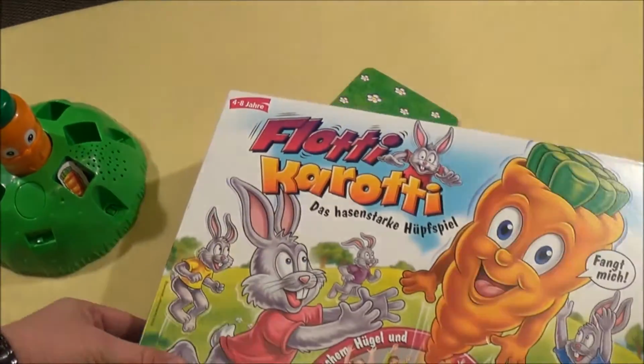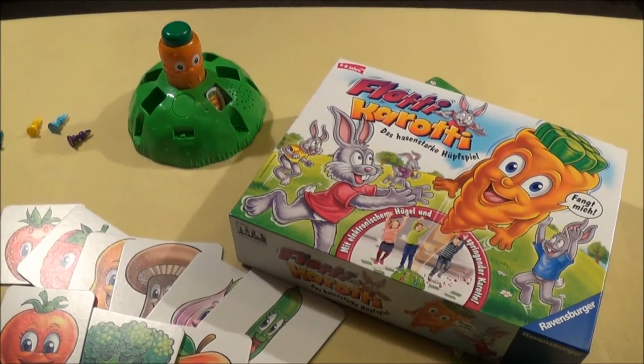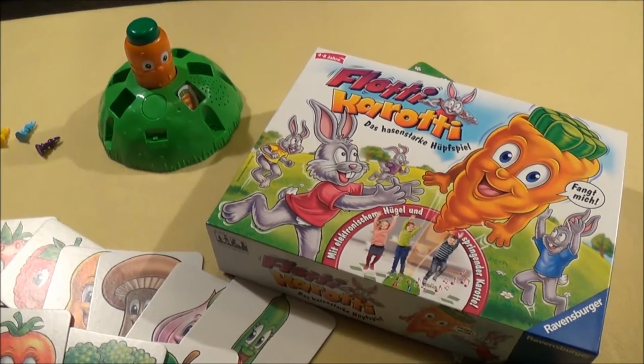Flotti Karotti, when my little girl and her friend are playing Flotti Karotti. Yeah, let's jump to my personal opinion on Flotti Karotti.